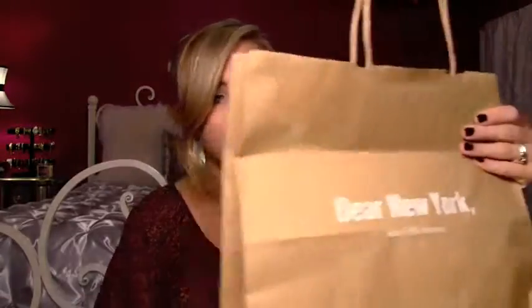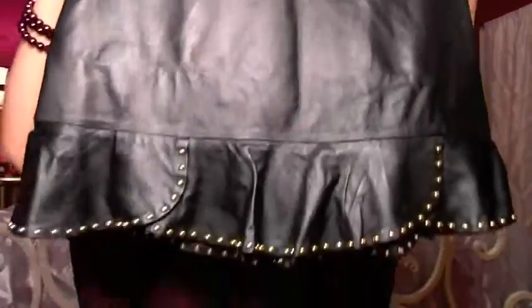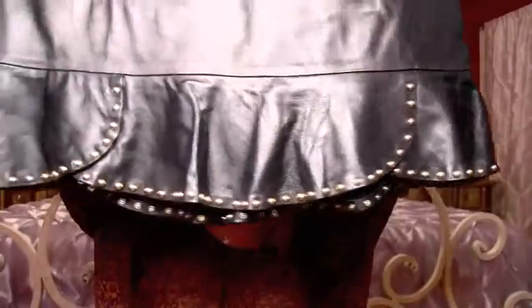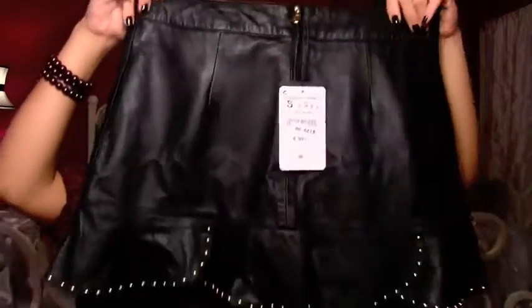So first, I'll start off with the one item that is not a shoe. This is from Zara. I went to Zara when I was in New York, and I just think this bag is cute as well. I've mentioned that I have been looking for a leather skirt, and I found one. This is the skirt that I found at Zara. Obviously, it's faux leather, but it's really nice and soft. It's a little bit high-waisted almost. It has really cute little details on the bottom with little studs and little petals. It looks a lot better on than when I'm just holding it up. It has a zipper down the side, which is kind of exposed. I just think it's overall very, very cute.